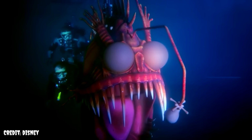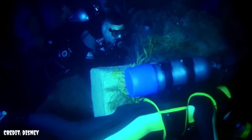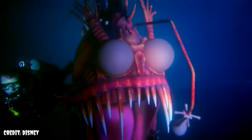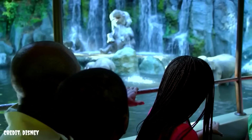But if you think that experiencing these few seconds in the ride is terrifying, imagine having to actually swim near it. That's what people who work as machinist scuba divers do at Disney parks. This is one of the rarest and most interesting jobs at the parks. Most of it is underwater. They have to fix and give maintenance to the rides that are exposed to water, like Submarine Voyage, Splash Mountain, Pirates of the Caribbean, and Jungle Cruise.